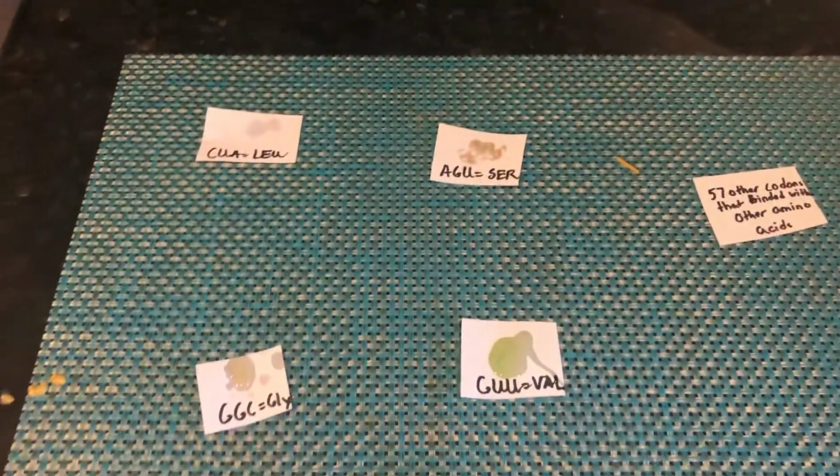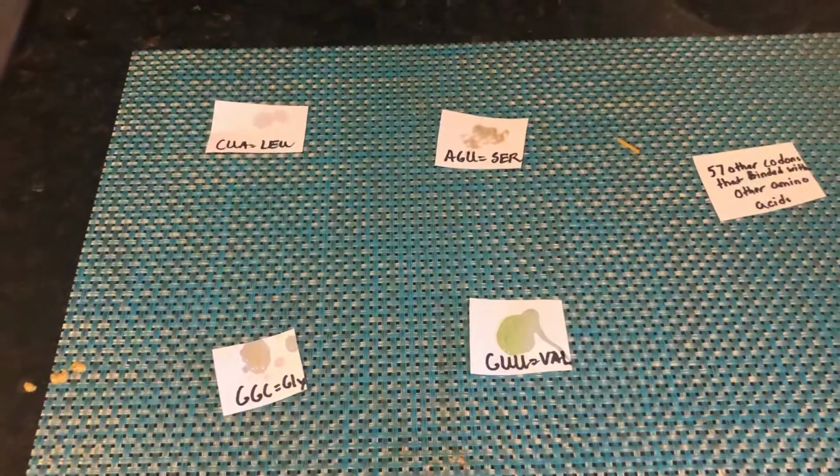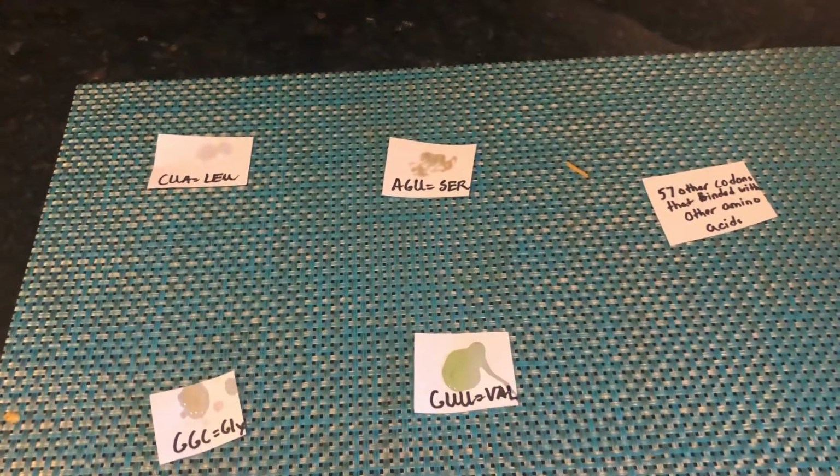So there you have it. In these 2 experiments, we were able to figure out the entire genetic code and which amino acids coded for which codon.